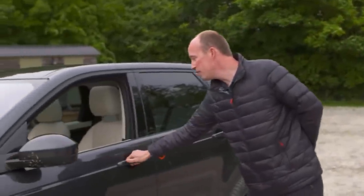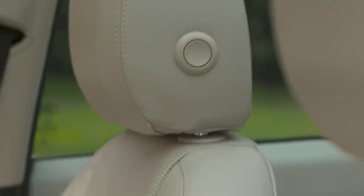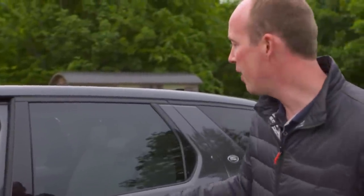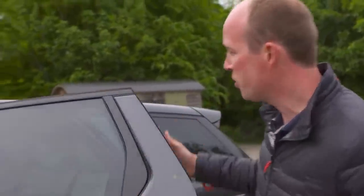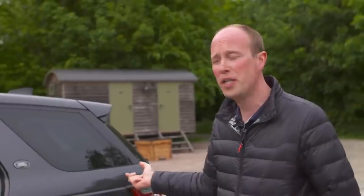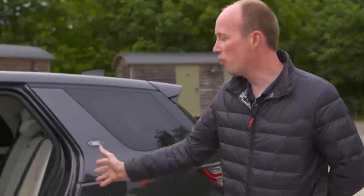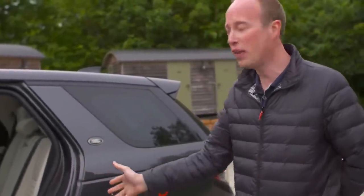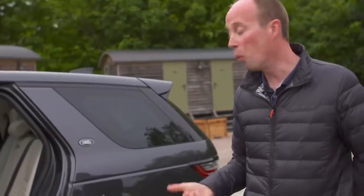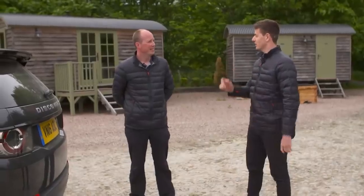So inside, if I open the door, we can have a look. We've got the Windsor leather in this vehicle, so looking nice and comfy, and indeed it is. Electric adjustable seats there as well. We've got not just the second row of seating, but a third row of seating in this vehicle as well. So we've got the versatility of the 5+2 arrangement. You can move this middle row around to give yourself plenty of legroom if that's what you need, or more legroom in the rear, or fold things down to give you more or less boot space, again depending on what you need. Should we jump in and go and test this properly?